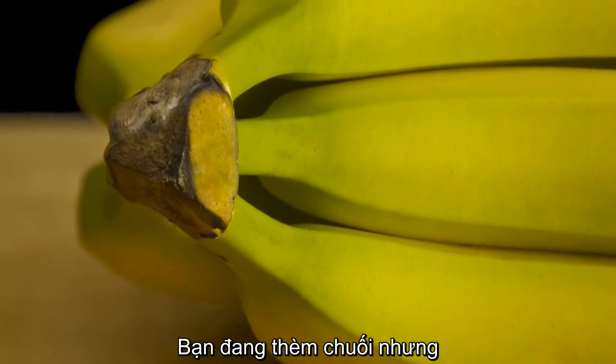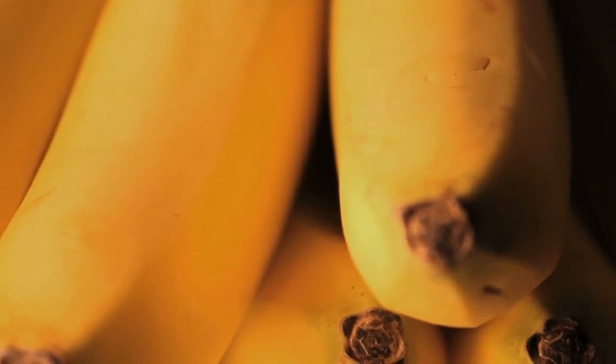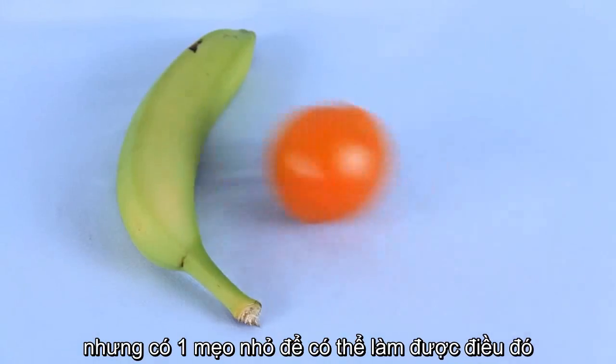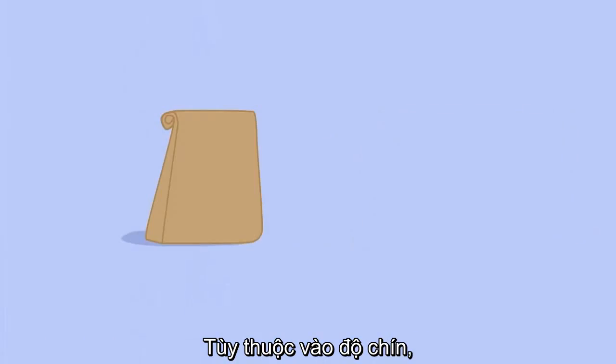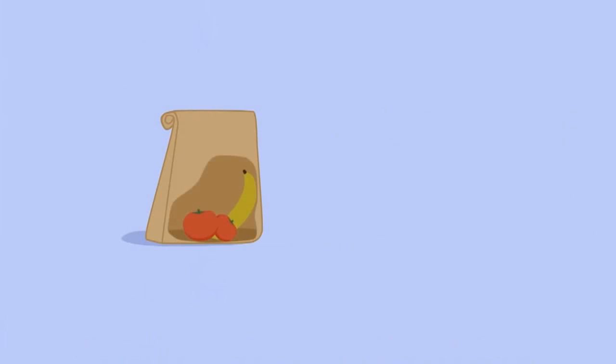You're starving for some bananas, but all they had at the store was a bunch of bright green ones. Bananas can take a day or two to ripen, but here's a quick tip to get them up to standard really quick. Put your bananas in a paper bag and throw a couple ripe tomatoes in there. The bananas, depending on how green they were to start, will ripen twice as fast.